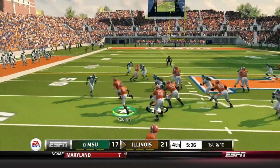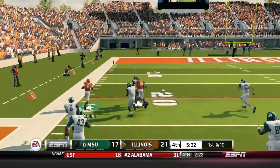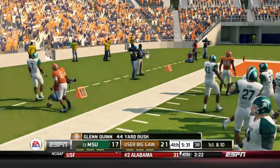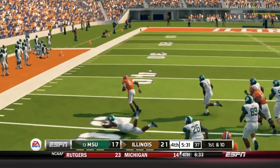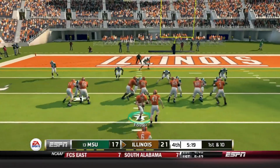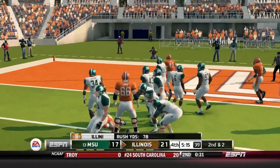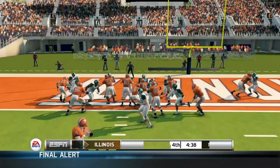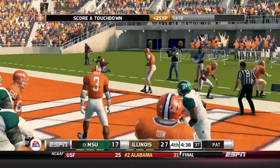1st and 10. Hands off Quinn. Here goes Quinn, left side, all the way down, close to the 12-yard line with a run by Quinn, a 44-yard pickup for the Illini. 1st and 10, hands off to Quinn, left side, all the way for an 8-yard pickup. 1st and goal, hands off Quinn, touchdown Fighting Illini, as they increase their lead even more.